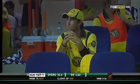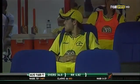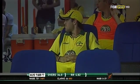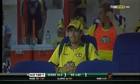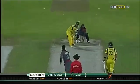Just rotating the strike. Push down towards long on. Maxwell, who's played a little bit for Delhi Daredevils in the IPL, holds the mark of 19 balls for a 50 in domestic one-day cricket in Australia. So maybe he's the man they're going to turn to for an injection of pace if a wicket does go down.